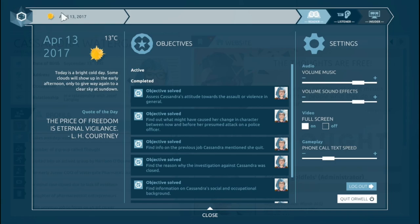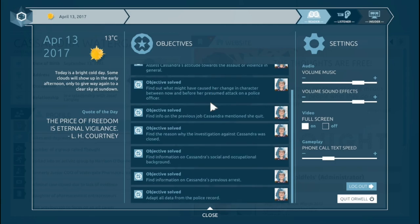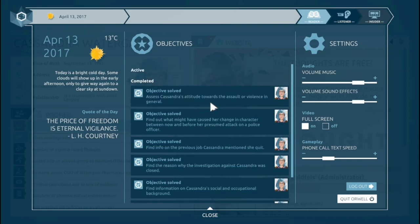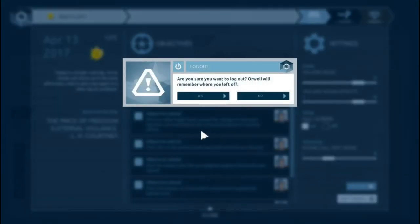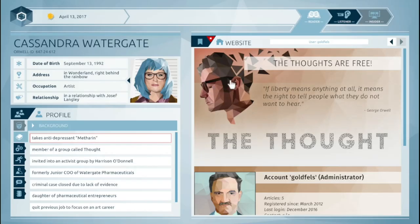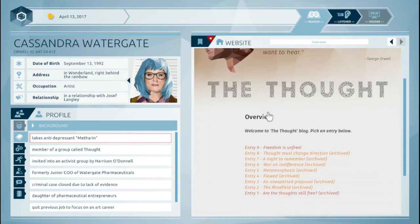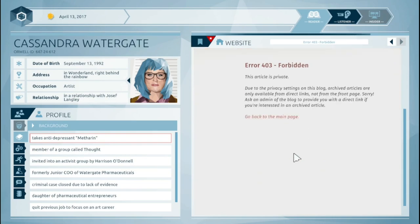Show the rebellious side. Okay. So your in-game pause menu. Objective solved. Assess Cassandra's attitude toward the assault or violence in general. Okay. Adapt all data from the police record. Okay. So then I guess... Okay, no then. Okay, so that's like going back to the main menu. Okay. Alright. So what now then? It says go to overview. Maybe there's still stuff here.